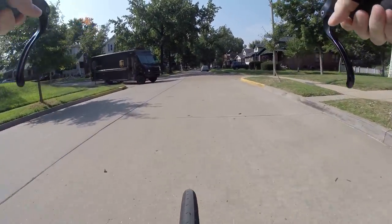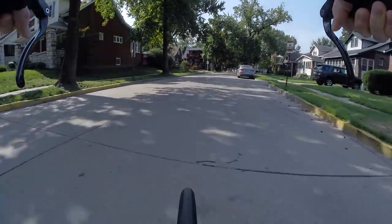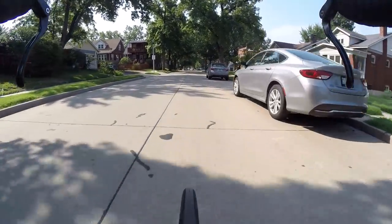Like I said, what is this UPS guy doing? He's turning around. Turning around in the intersection.